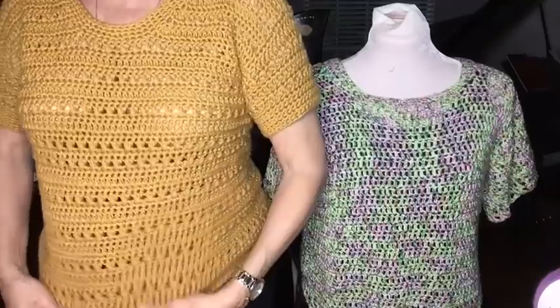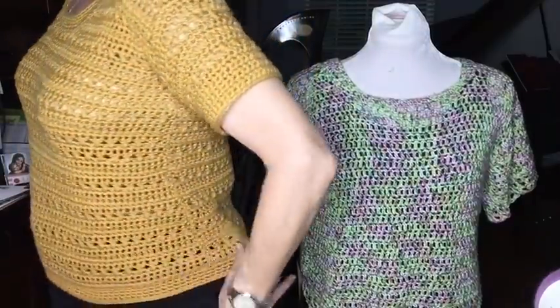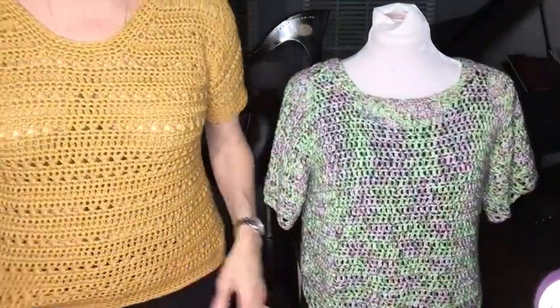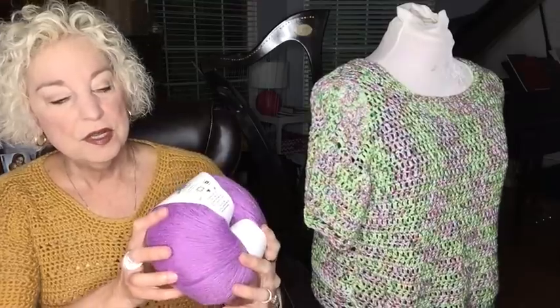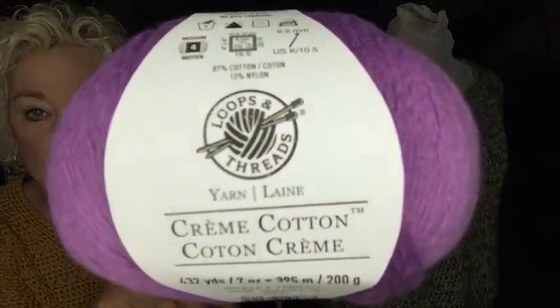I wanted to show you what I'm wearing, my Golden Cross sweater. I almost need a tank top under this. It's almost a little bit immodest, but I wanted to show this to you. This is a cotton sweater as well, and I'll just show you a little bit of it. It doesn't have much ease in it, about 3 inches around, maybe 4, and very, very comfortable for summer. But I made it from cream cotton, which is the Loops and Threads that you get at Michael's, and there's the brand right there.